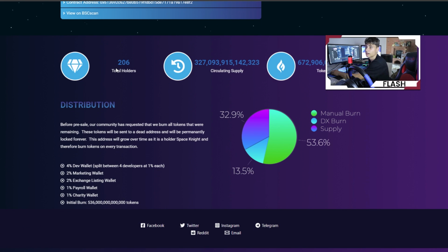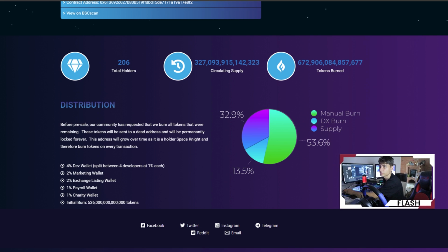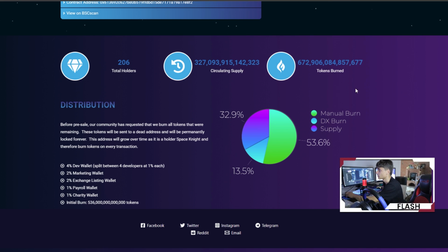We can see here there are currently 206 holders. This is the circulating supply and the tokens burned. They have burned 53.6% by manual burn, DX burn 13%, and supply 32.9%. 4% goes to the dev wallet, split between 4 developers at 1% each, 2% marketing, 2% exchange listing wallet, 1% payroll wallet, and 1% charity.